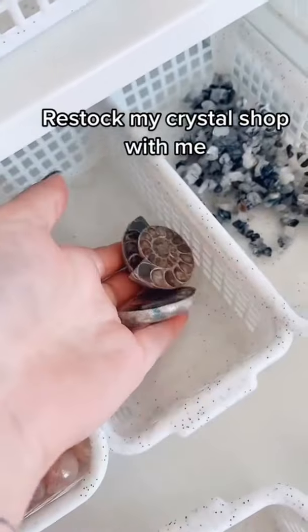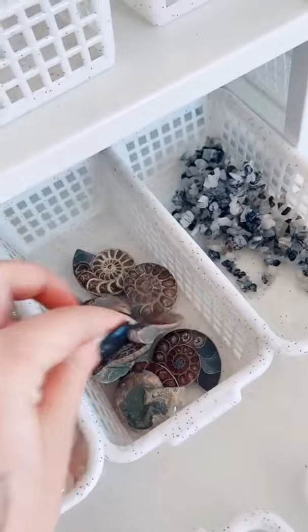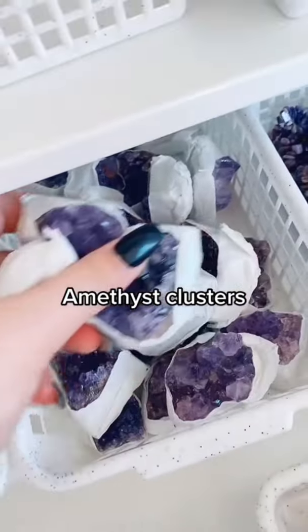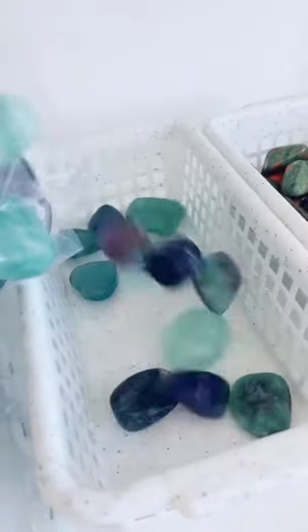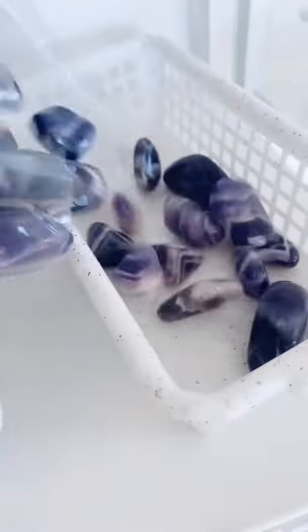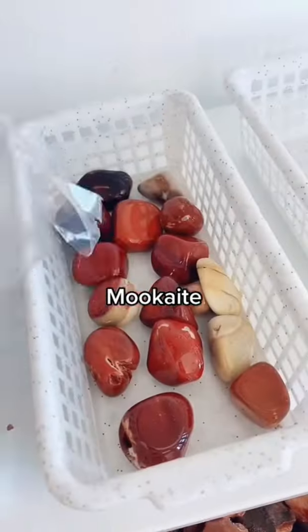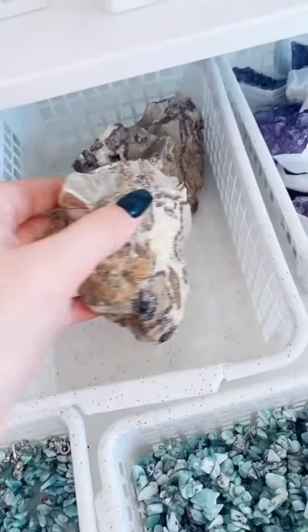Restock my crystal shop with me. Ammonites. Amethyst clusters. Rhodochrosite. Fluorite. Chevron amethyst. Mookite. Rough septarian.